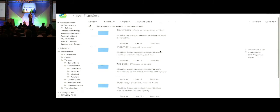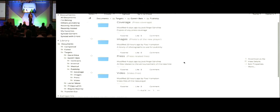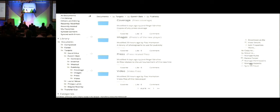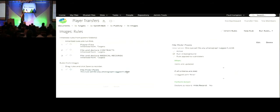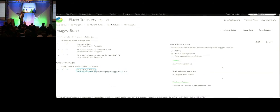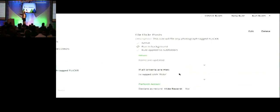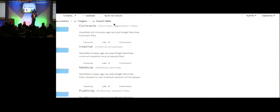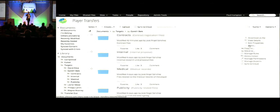So we go inside the Gareth Bale folder, and we have a look at publicity. Down here, I've got a rule on the photographs area. And what I've said is when somebody's tagged that as being published to Flickr, declare it as a record. So all that Carlos had to do was say, I've published this to Flickr, and that automatically said, this is now a record, put it in the file plan, and flow it into the right place in the file plan.